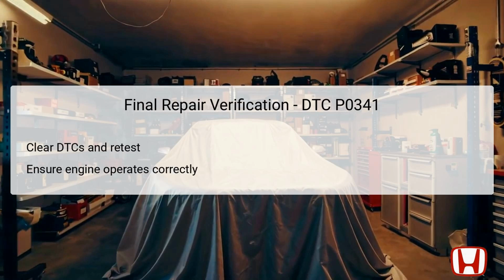After repairs have been completed to address DTC P0341, it's crucial to conduct a final verification of the work performed. This step involves using the HDS or another suitable diagnostic tool to clear the DTCs in the PCM memory. Once cleared, the vehicle should be put through a series of operational tests, including multiple drive cycles under varied conditions. Ensuring the engine operates correctly post-repair is vital for confirming that the underlying issue has been resolved.